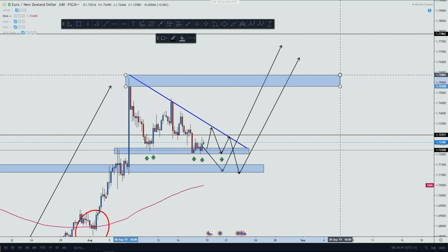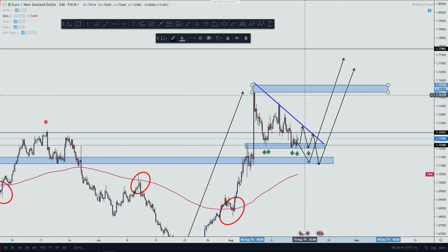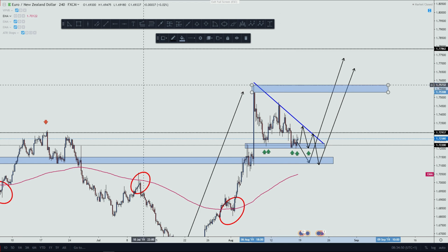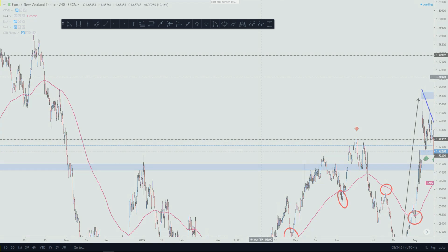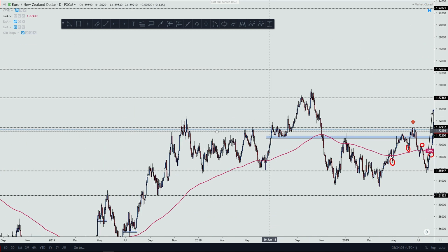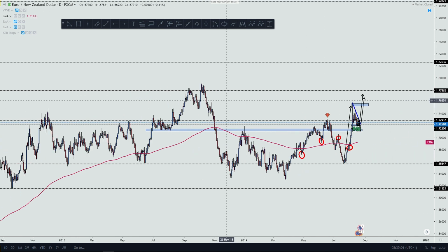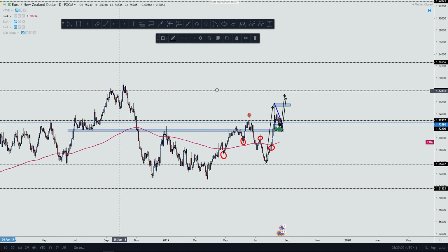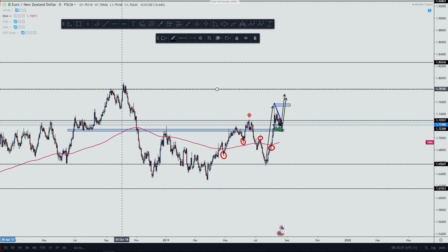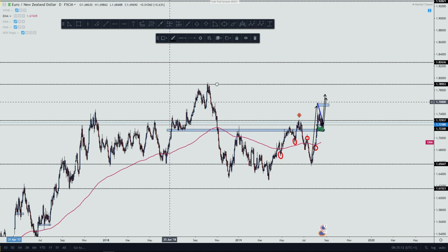Obviously, a good place to potentially take some profits or to monitor what happens to the trade is these highs. But ultimately, if we push back out to the daily, I'm certainly looking for a retest of these highs here, around the 178 flat, possibly up to 79.